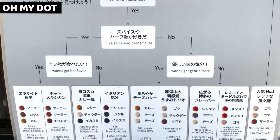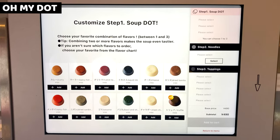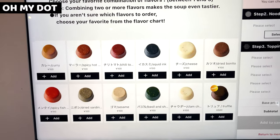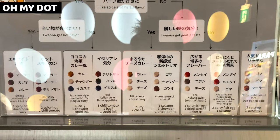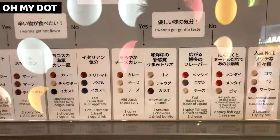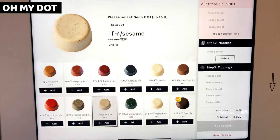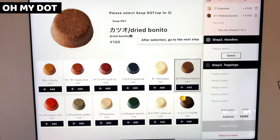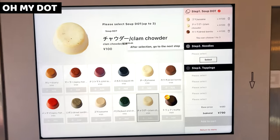And for the first one, I would like to take a very basic one. The first step is customization. First customization is selecting the soup dot. It's a cube soup stock. It's really hard to choose which one is better. At the time, we can select from the trees. These are very popular customizations for soup noodles. Okay, for the first one, I don't know, so let's do this one. Sesame, chowder, and one dried bonito. So let's do this. Chopped sesame, and also dried bonito, and one clam chowder. These are enough, I guess.